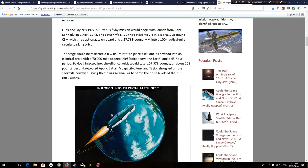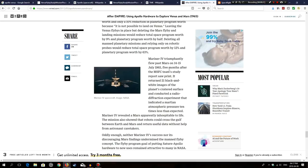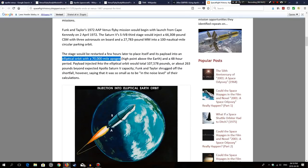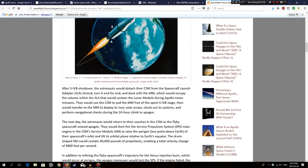The stage would be restarted a few hours to place itself and the payload into an elliptical orbit with a 70,000 mile apogee. Now, I have to look up what 70,000 miles is in kilometers. So, let me just have a look at that. That is 112,000 kilometers. Now, this is probably way unnecessary for us, but we can keep this in mind. 112,000 kilometers. So, what was the next step? 48-hour period. Beyond expected Apollo Saturn V capacity. Shrugged off this shortfall, saying it was so small it would be in the noise level. So it was like pushing this thing to its absolute limit.